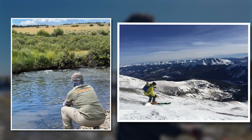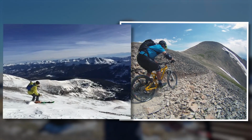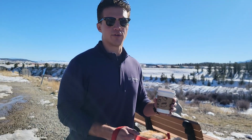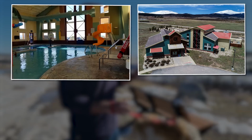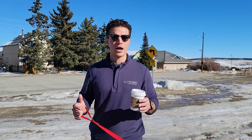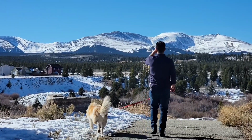And then besides the skiing and the fishing, you've got snowmobiling out in the backcountry. You can do cross-country skiing, you can do snowshoeing, mountain biking. There's a recreation center that Fairplay has. There are so many different things. There's even some great camping and overlanding if you're into that. So Fairplay has no shortage of recreational opportunities for the outdoor enthusiast.